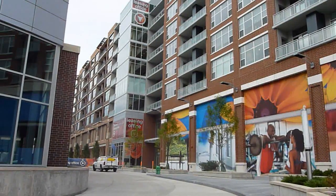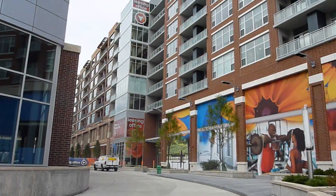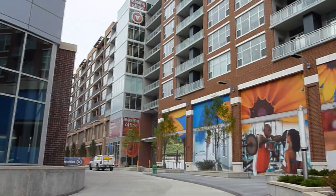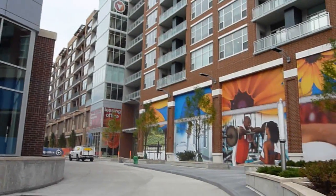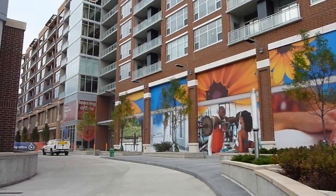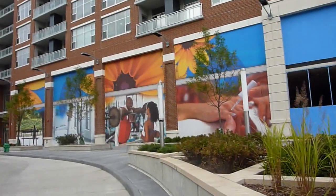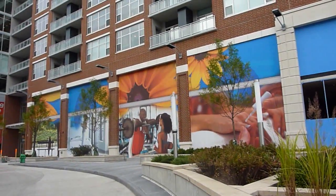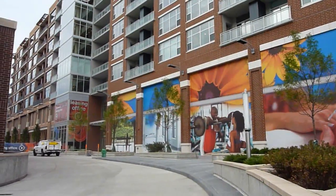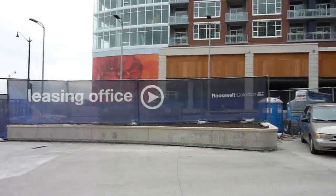So what we're going to do today is go into the leasing office, take a look around, see if we can maybe get into a couple of the models here and see what we can see. The first thing that you'll notice here is that they have up these big billboard-sized photographs of people at gyms, people painting their fingernails, sunflowers, parks. What else do we have? More flowers of some sort.